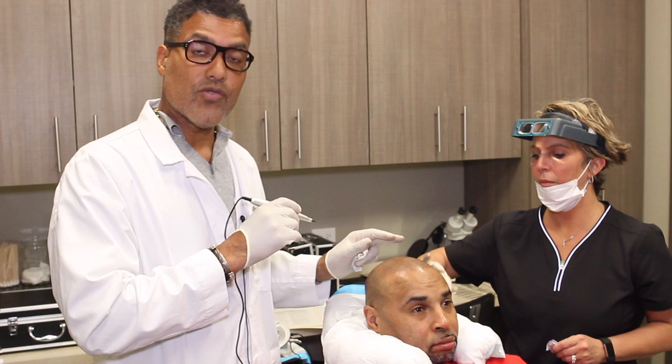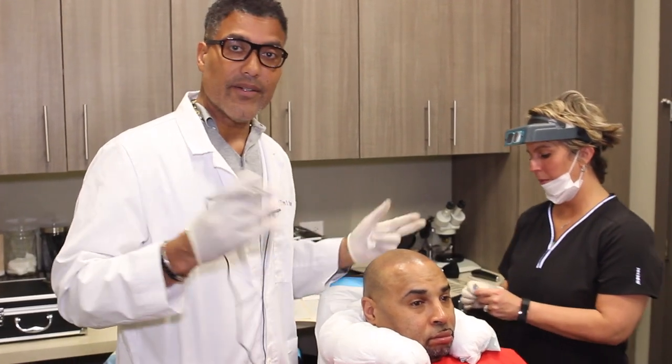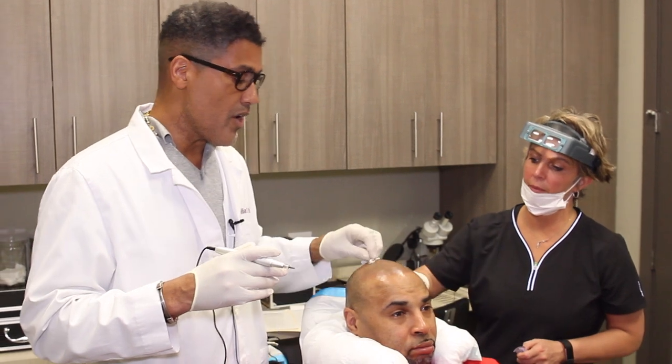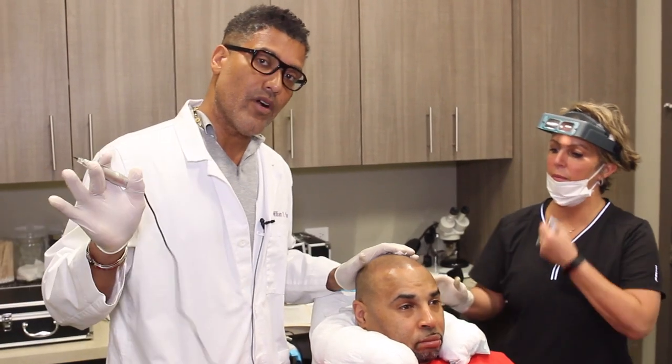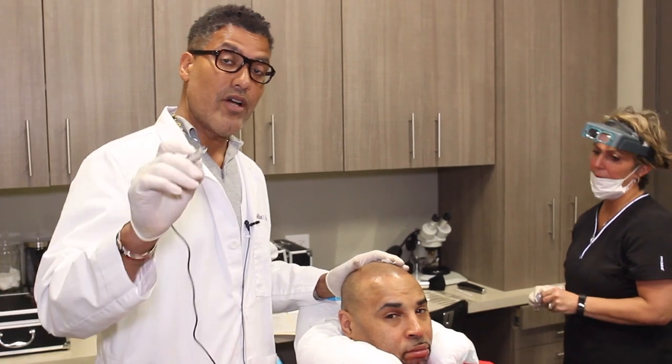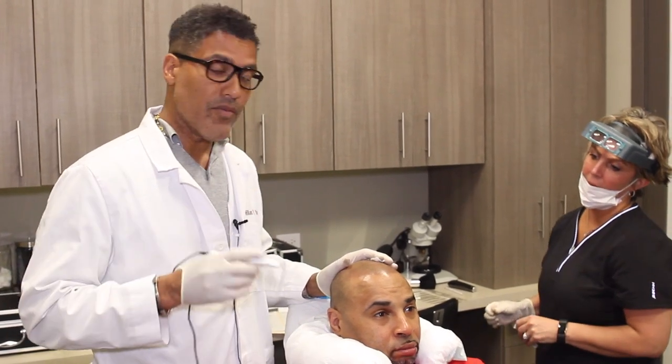This can be reversed with a laser. We can take all this ink out. That would hurt, but we can do it. So it's not like you're crossing a bridge that you can't go back across. But the trick is, when you cross the bridge, what do we say? You want to cross the right bridge. So we think this is the right bridge at our place.